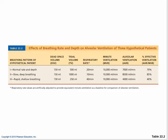Now, if you slow your breathing down, so you take deep, slow breaths, you still have the 150 of dead space, but your tidal volume goes up. For easy figuring, we'll call it 1,000. That means 850 mils is getting to the alveoli. You slow your breathing down to 10 breaths a minute. 1,000 per breath gives you 10,000 mils per minute, 10 liters per minute. But because you're getting 850 mils to the alveoli, your alveolar ventilation rate is 8.5 liters, so 8,500 milliliters per minute, or about 85% of the air that you move is actually useful.